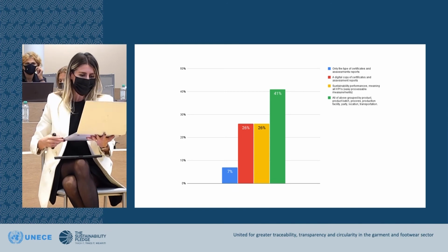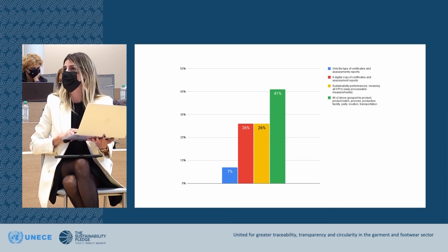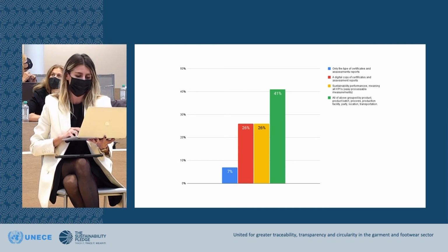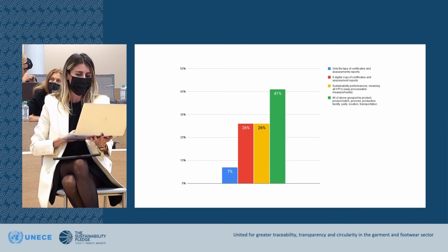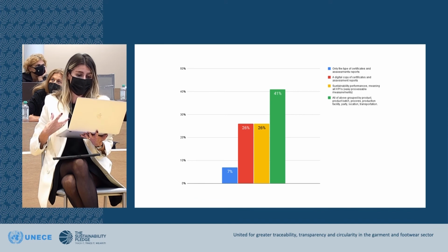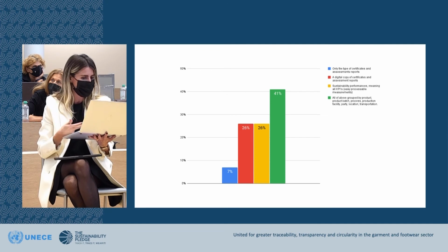So, okay, our first poll was, what level of detail do you require for transparency? And we can see that 41% of you replied all of the above, grouped by product batch, process, production facility, party, location, and transportation. And so basically, half, like 26 and 26, believe that both the digital copy of certificates and assessment reports and the sustainability performance, meaning all KPIs, are relevant, and these are the level of detail that need to be required for transparency. But for the majority, actually all of the above grouped. So the types of certificate and assessment report, the digital copy, the sustainability performance, all this should be there.